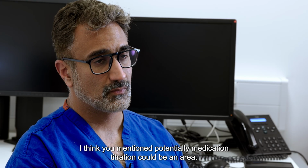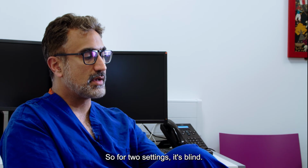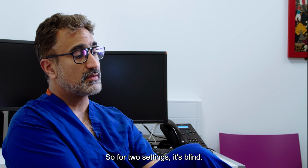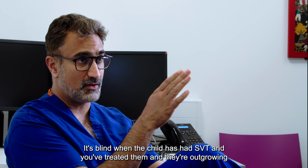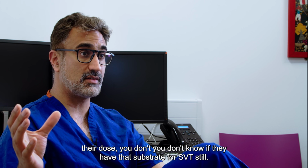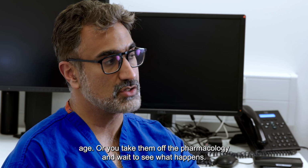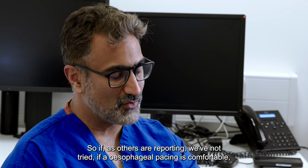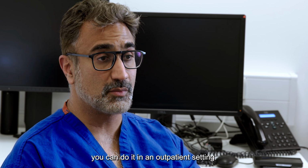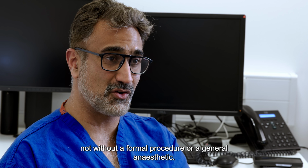I think you mentioned potentially medication titration could be an area. So I think that would be really useful. At the moment it's blind. So for 2 settings it's blind. It's blind when the child has had SVT and you've treated them and they're outgrowing their dose. You don't know if they have that substrate for SVT still. So you either leave them on pharmacology until an EP study at preschool or school age, or you take them off the pharmacology and wait to see what happens. So if, as others have reported, we've not tried, if esophageal pacing is comfortable, you can do it in an outpatient setting. Potentially that child, you'd know whether they need 2 more years of pharmacology or not without a formal procedure or a general anaesthetic.